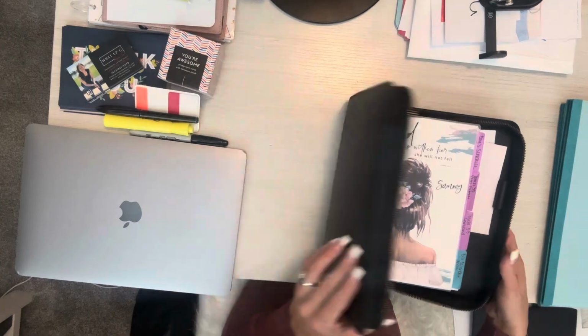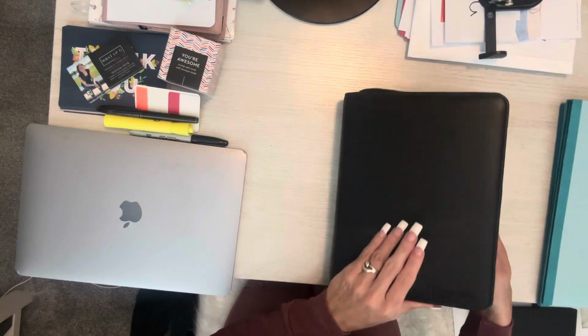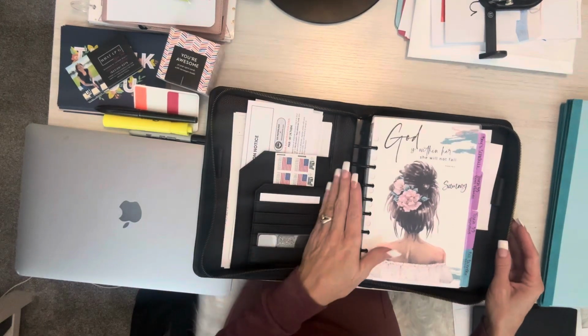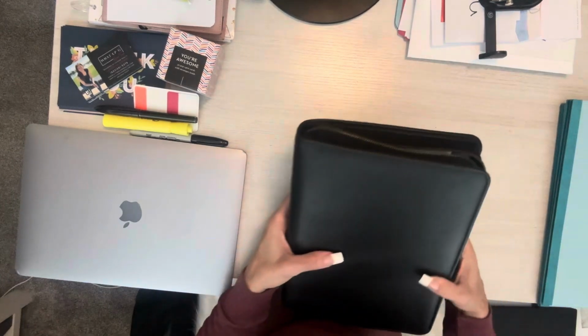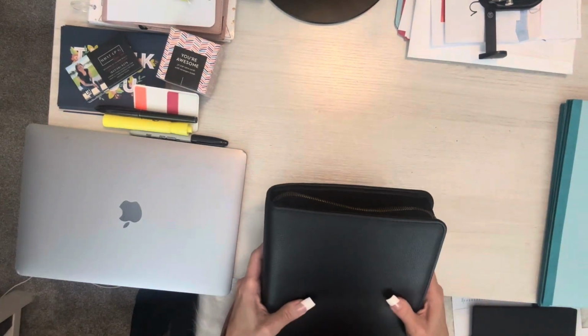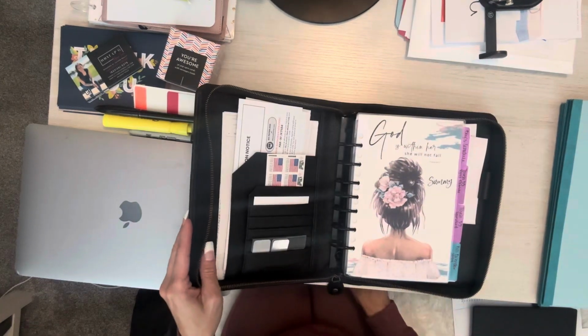We are in my classic Tyler binder from FC. So classic size, the black rings. Those of y'all that know me know I love this planner. You guys, I went out of town last week and I carried this with me. Yes, was it bulky and heavy? Fine. But it did carry, at the end of the day, absolutely everything I needed in order to get my work done.